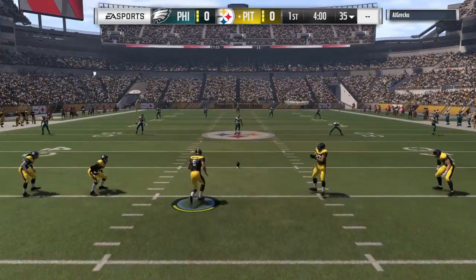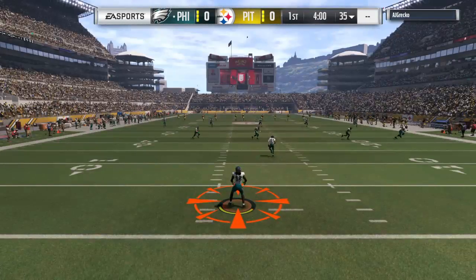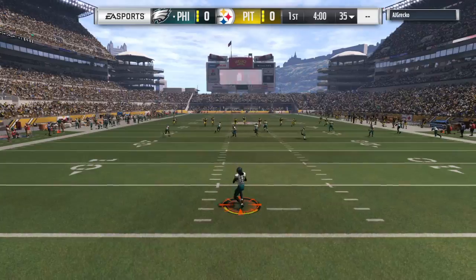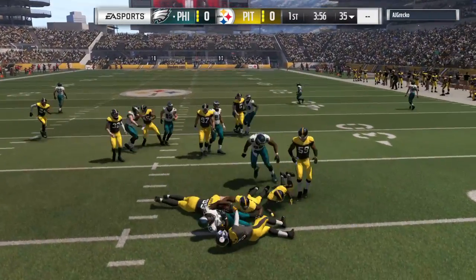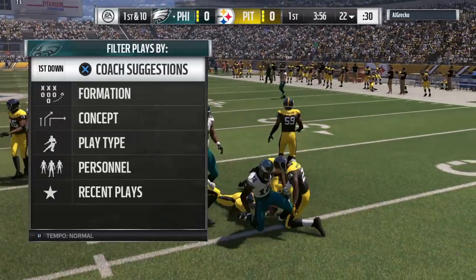It's an old-school battle in the Keystone State of Pennsylvania. The Eagles and the Steelers are underway. This is taken at the 3. And he's up past the 20 to the 22-yard line.